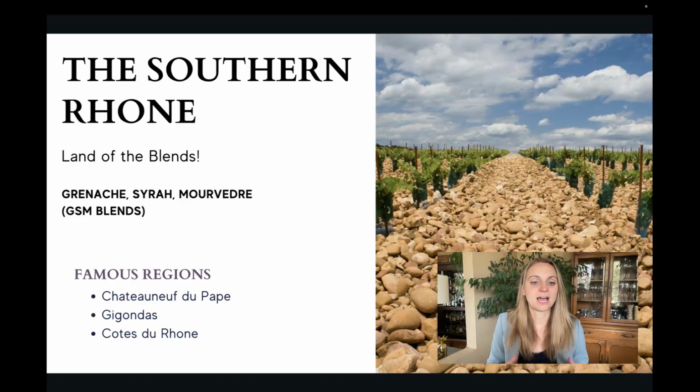So Gigondas is a town that's also very famous for these GSM blends, usually not as expensive as Châteauneuf-du-Pape, but I will tell you that in the last few years, it's become so famous that the prices have been going up. So if you're looking for more of a value from the Southern Rhone, this is actually the best.